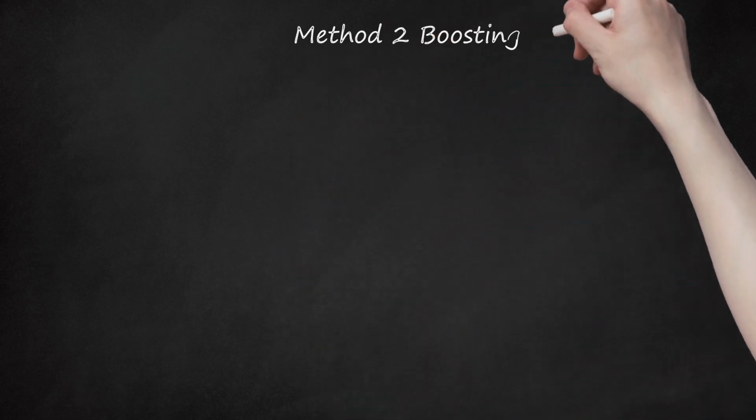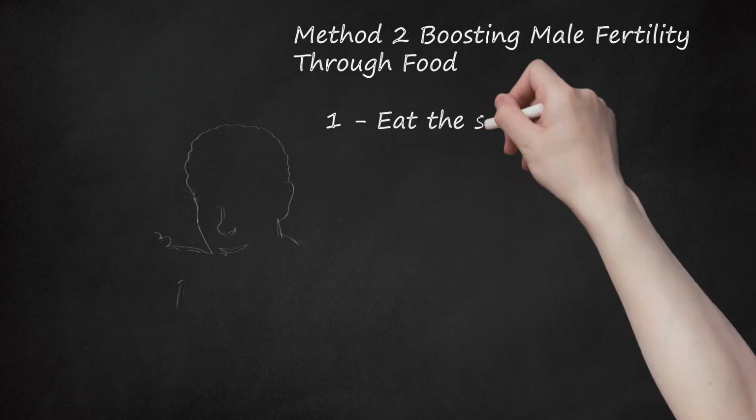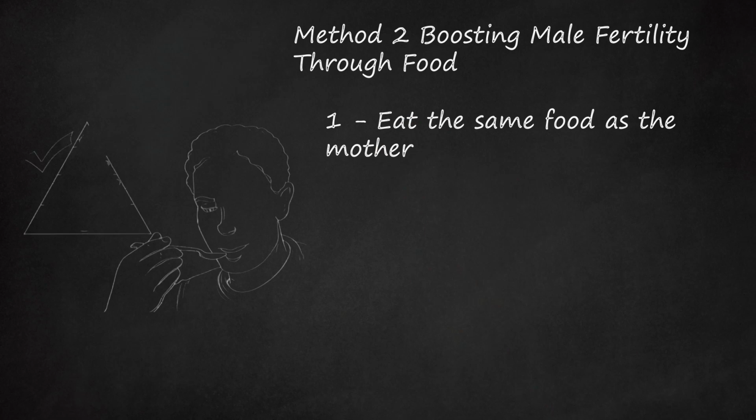Method 2. Boosting male fertility through food. 1. Eat the same food as the mother. Men should eat basically the same foods women do when going through IVF. The foods described above provide an outline for promoting health and wellness for anyone who wants to get pregnant.